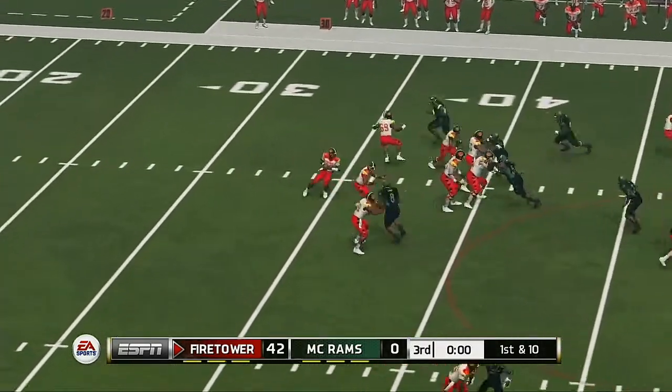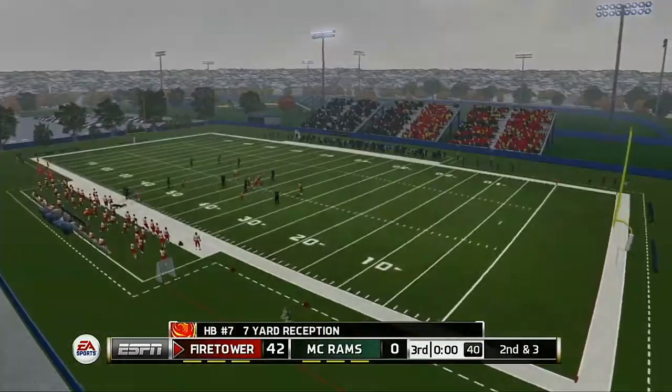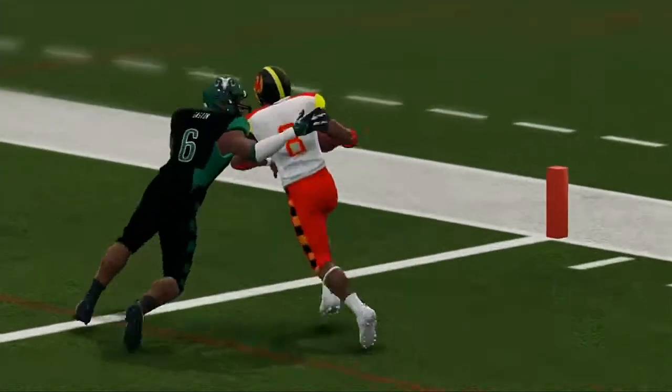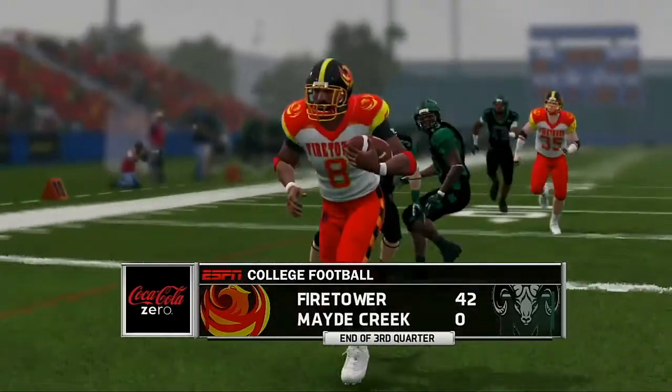Out of bounds at the 48. And it looks like they're going to run away with this one as we head into the fourth quarter. 42-0.